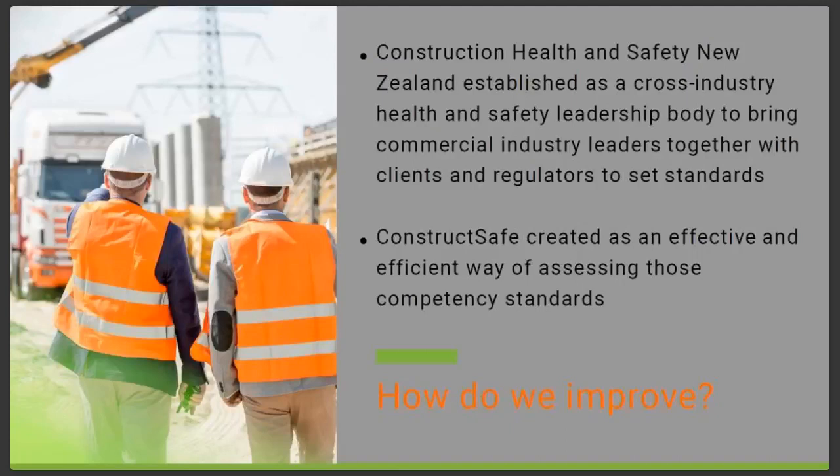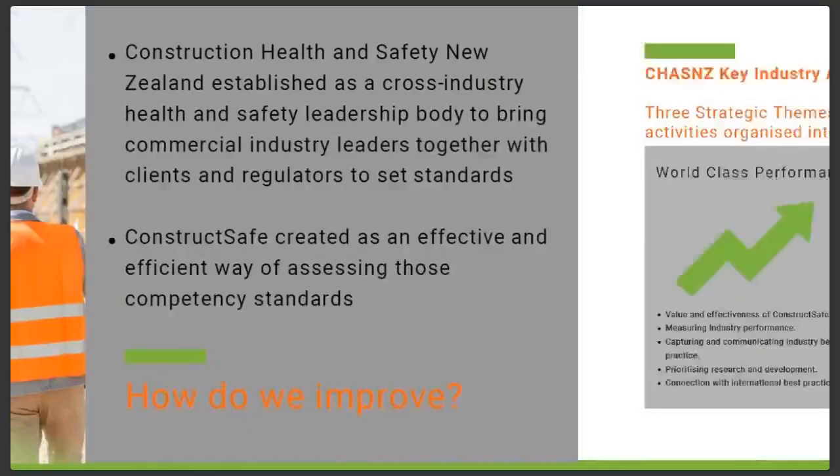So we're set up really to try and be a cross-industry leadership body to bring together all the different parts of construction, because we know it's a really wide sector. We think there's around about 300,000 construction related workers in New Zealand, according to MBIE. And as part of our work, we also administer the ConstructSafe tool on behalf of the industry. So again, we're really the administrator of that tool, which is again owned by the industry, and essentially what's in that tool is what industry gives us. So I'll just go to the next slide.